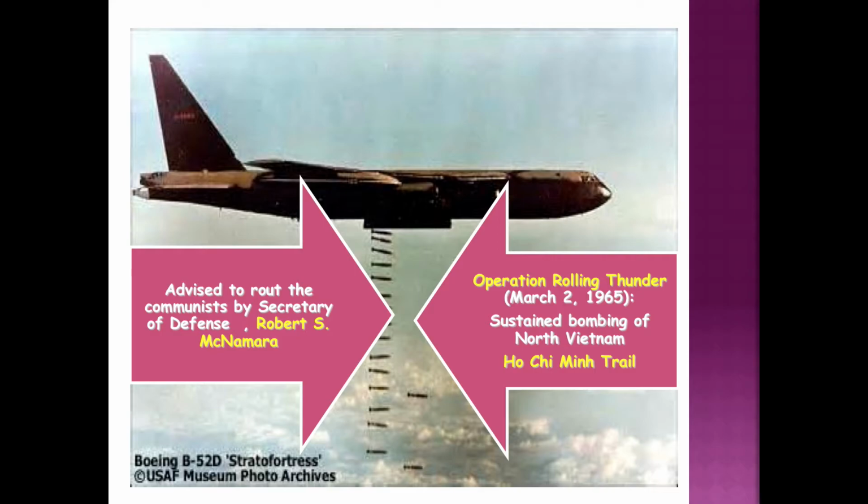Eventually, they are going to send in the ground troops. By late 65 into 66, it is decided to send in ground troops, and this is what eventually escalates the war. The original reason was to protect the airfields in South Vietnam from attack. They sent in Marines, and first you have 50,000, then 100,000, then 200,000, and at the peak of this war, over 500,000 American troops will be fighting in this war, most of which were drafted.